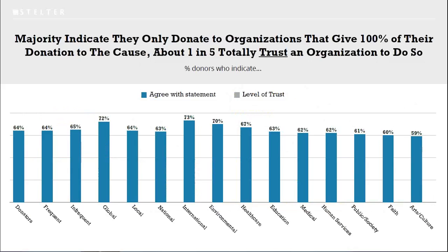Thanks, Zach. This is kind of an interesting slide. We put a number of agreement questions into the study, and I'm putting this one in here just to illustrate for you how donors aren't necessarily intuitive when it comes to understanding how nonprofits do business.